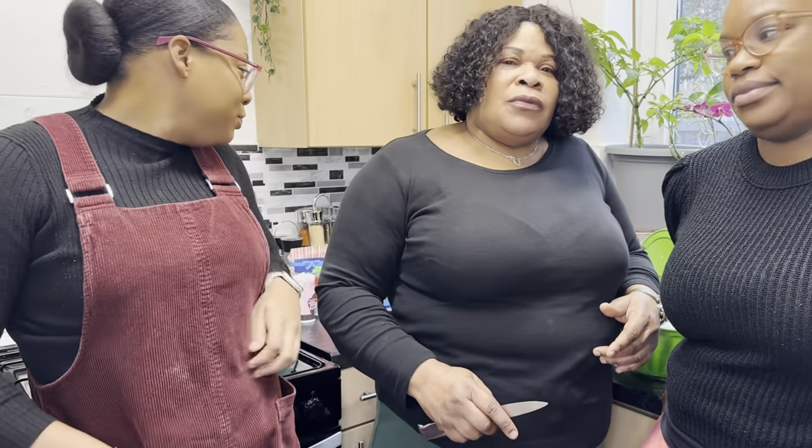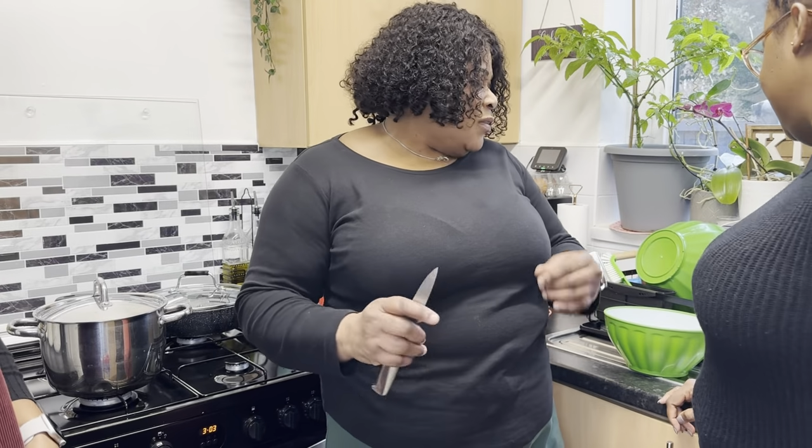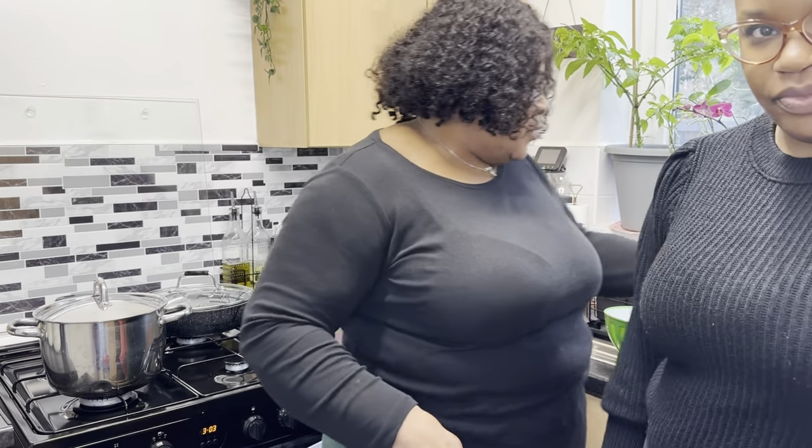Welcome back guys. You just came back from the shop. So we're going to start with our plantain porridge. Sit back and relax. It's supposed to be breakfast, but it's now 2 o'clock. So it's plantain porridge and fried dumplings with the good old Jamaican mackerel. So guys, sit back and relax and watch. We're going to start now with peeling the plantain, already washed.